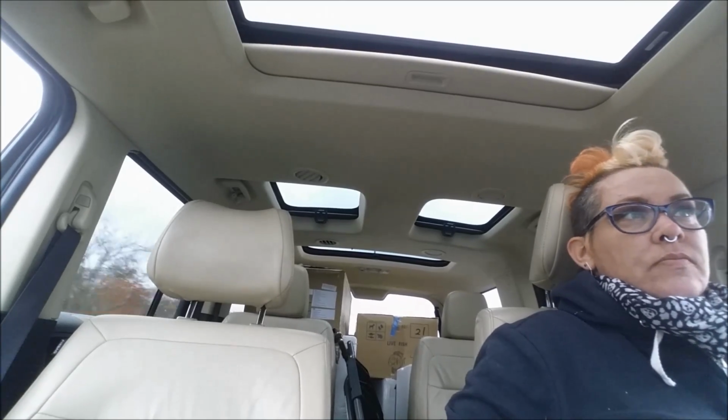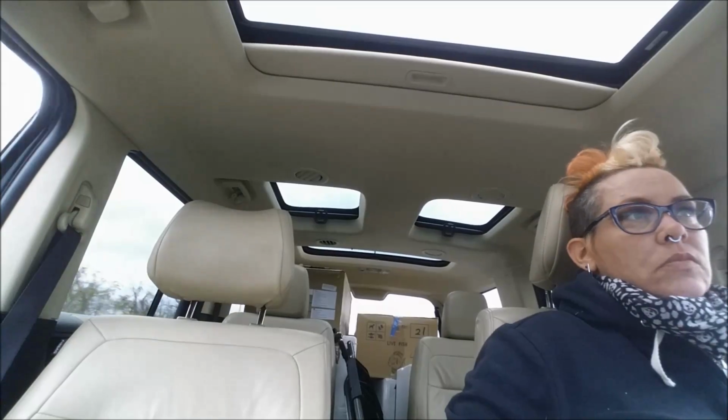Watch out, vehicle stopped on shoulder ahead. Why does Waze always do that?